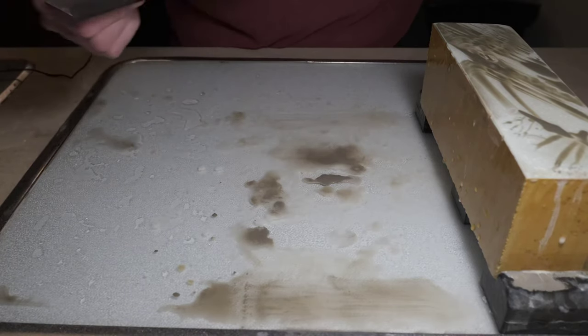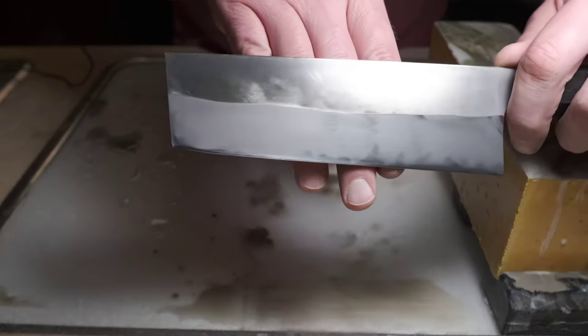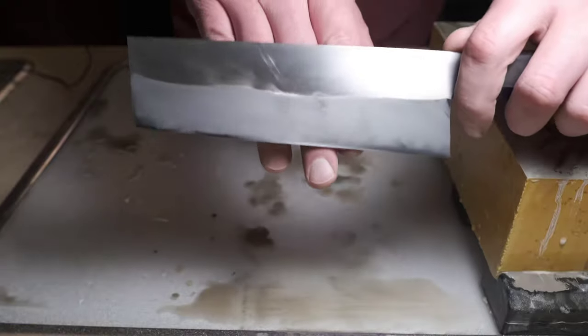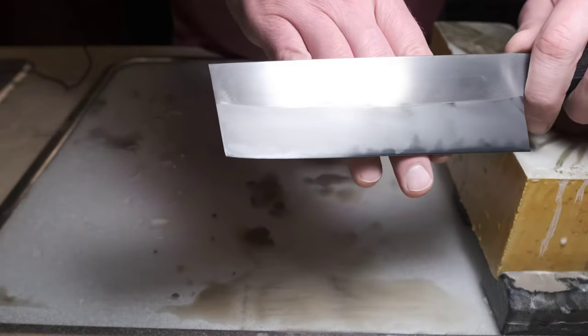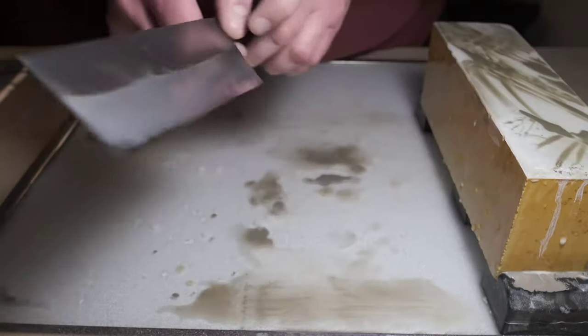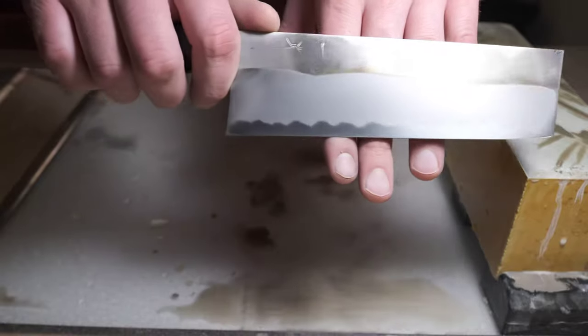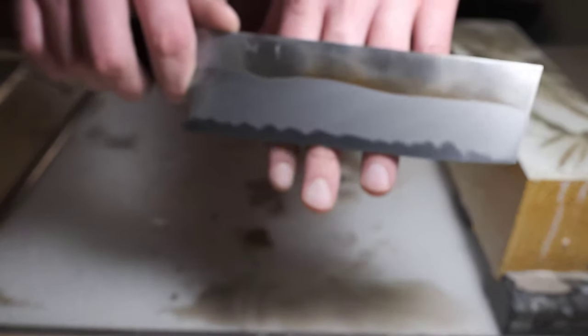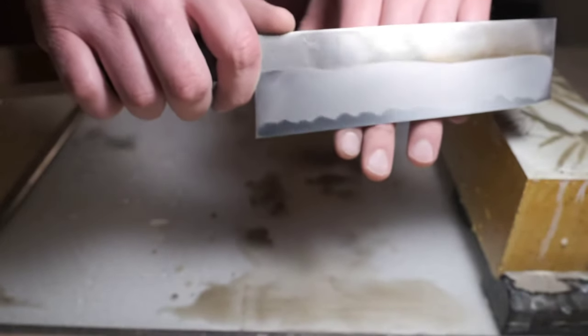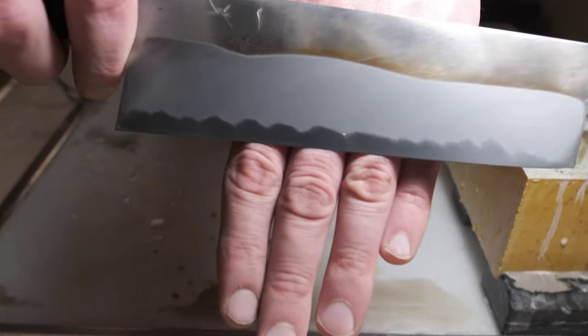And just for comparison, here is our 6K polish. I'm sorry, I'm getting it wrong. Here's our 4K polish compared to our Aizu polish. I will say I do maybe feel like these at least visually look a little closer than the previous two steps, but hopefully you guys are able to see.